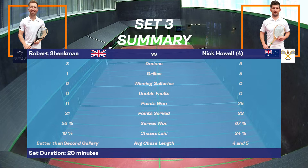Let's take a look at some of the statistics here for the third set. Whereas the second set felt very much like Rob taking control of the targets and taking control of the game, again, kind of flipping back very swiftly to Nick. 10 points there out of, realistically, 24, 25 that he'd need to win the set, all coming from targets. So that's probably been the difference in this third set.